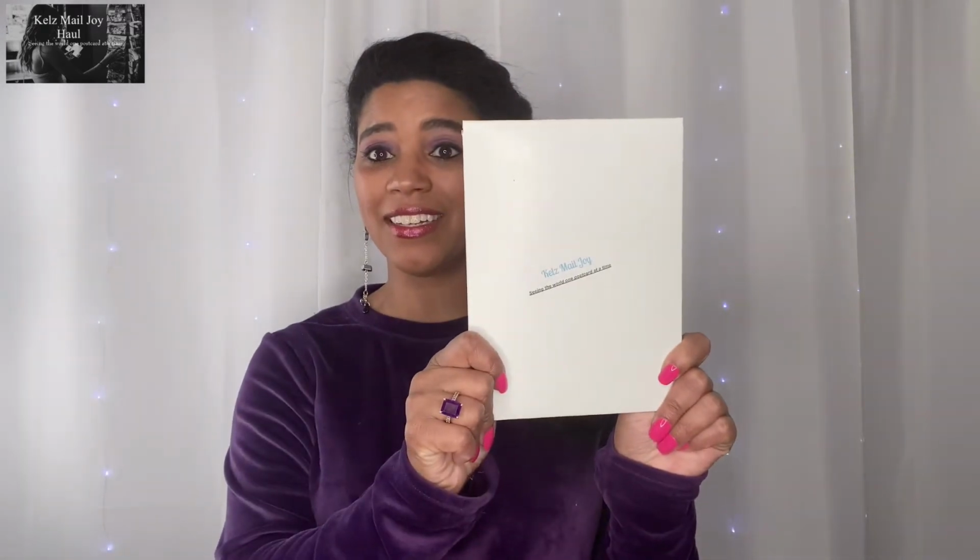Woo! Let's start with the postcards first. I don't want to do the boxes first. I want to do the postcards. So they come in a little package just like this. Nice thick envelope. I'm going to reuse this. Okay, so it says Kelz Mailjoy, seeing the world one postcard at a time. Awesome, guys. I love postcards. Oh, it comes in a nice, cute little bag. Check that out. Alrighty, let's pop this puppy open.